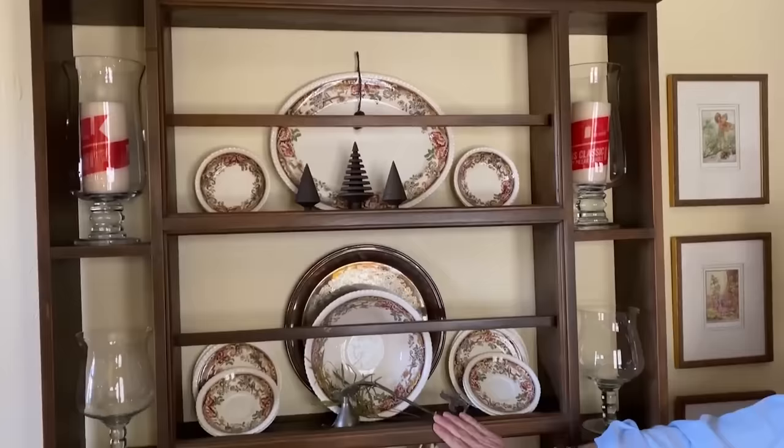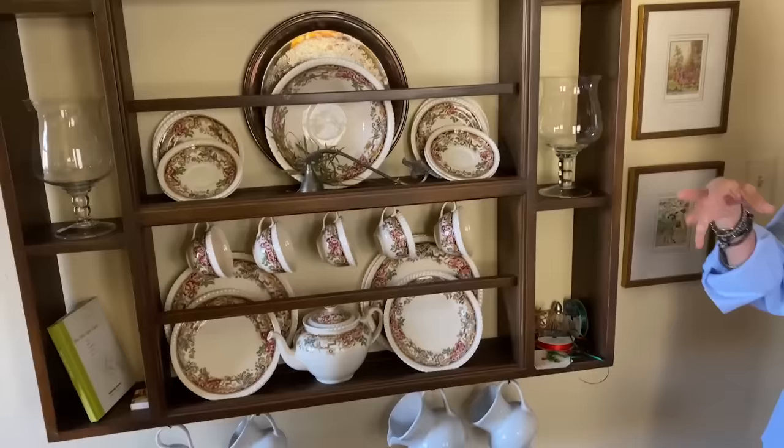Now, again, we're navigating a tight space. So this is an area I have not decorated yet, and I will get to it when I can, and maybe on Instagram or something, I'll show a video of how I decide to do it. So this is my plate rack. When we moved in, I had this plate rack custom made by a woodworker in Gore, Oklahoma, and had it stained. And so just depending on the season, I kind of decorated in different ways.